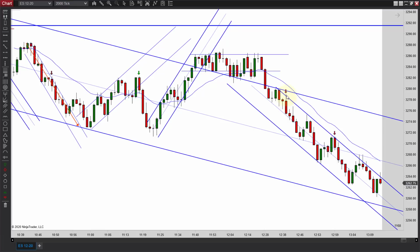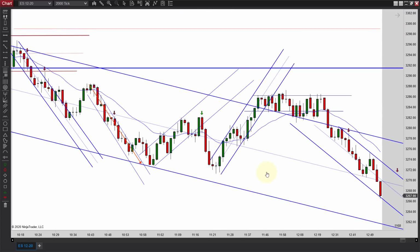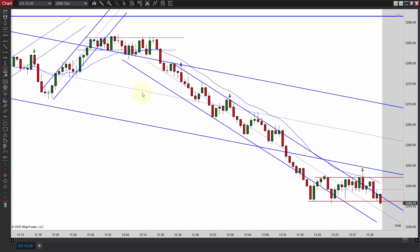And this actually broke higher first and then turned down and went out the other side. It's one of those engulfing bars. And that would be a good place to take an engulfing bar because you're expecting prices to come try to make a new low. And this thing is just off to the races. So if you catch this trade, you've got a pretty nice trade.